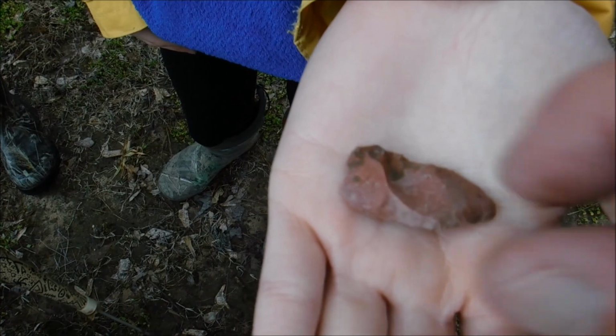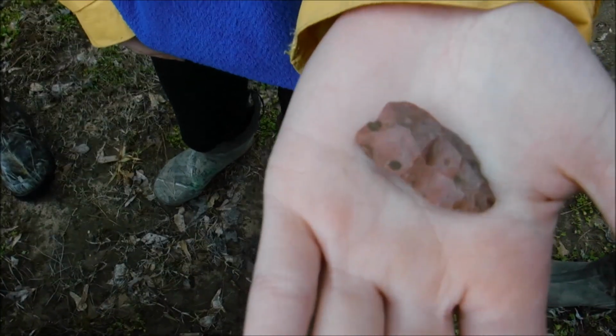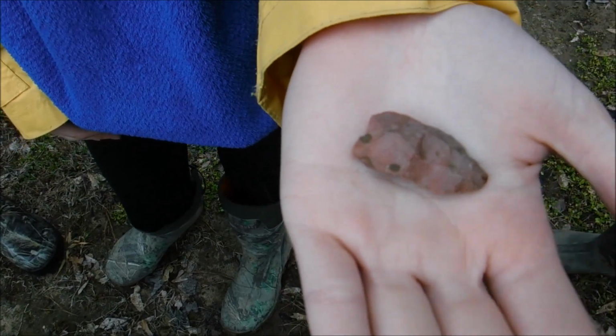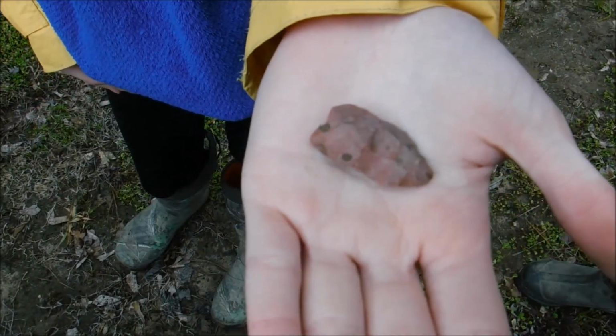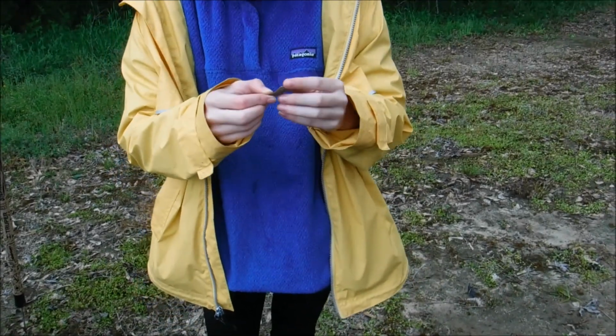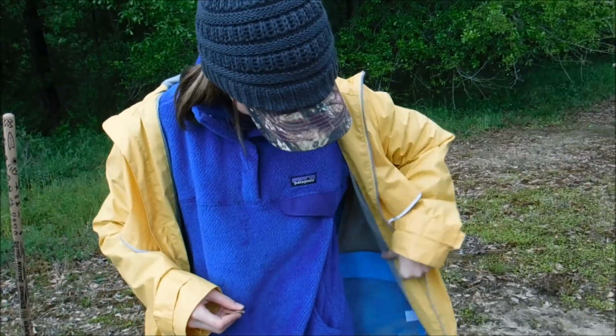I know what that is. Nice little blade there. I think she was getting discouraged, too. We were standing here looking at pictures, and she found one. Just found one in the nick of time. Congratulations. Thank you. Good job, Allie.